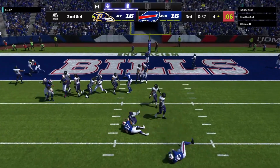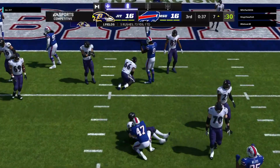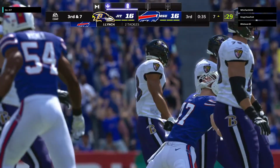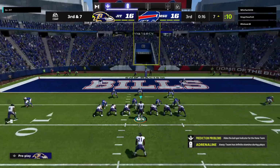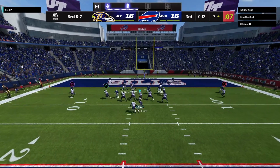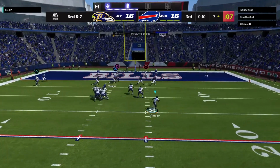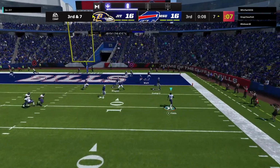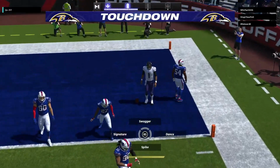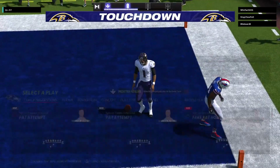Fields going to hold on to it. And that'll hurt the average a bit as this time they're able to get him behind the line. It'll be a loss of a full 3 yards there, and it also brings up third down. Fields now to throw. Flushed out, and he'll take it into the end zone for a Ravens touchdown.